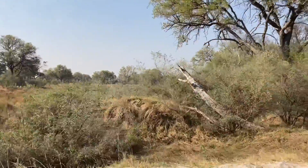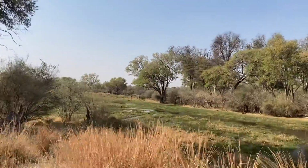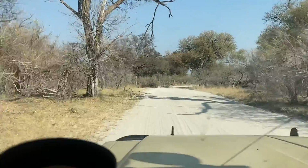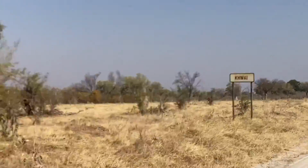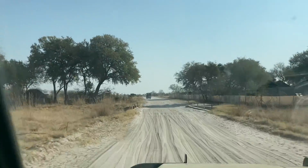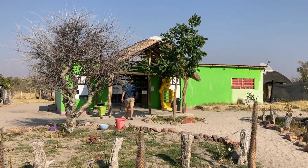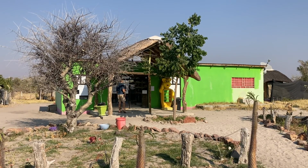Our goal was to try and find wild dogs. We had heard that they had been seen moving around as a small pack. I think we heard there were 3 wild dogs moving around near the airport area, and so we decided we'd go there, have a snoop around, and then maybe just have sundowners because it was our last evening, and see what we saw.